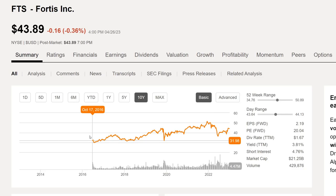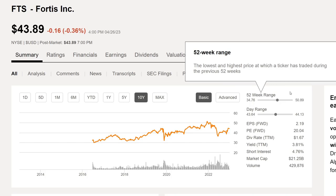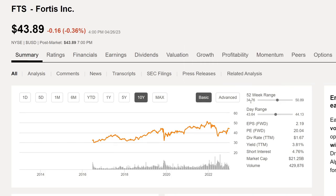But if we look at the 52 week range here, guys, you'll see that the 52 week low has been $34.76. 52 week high has been $50.89. So it's trading right around the middle, closer to the higher 52 week range. If we look at the EPS, it's at 2.19, PE 20.04, dividend rate is $1.67, yield is 3.81%. Market cap is a 21.25 billion market cap for this company.